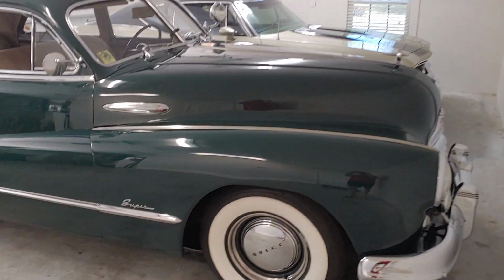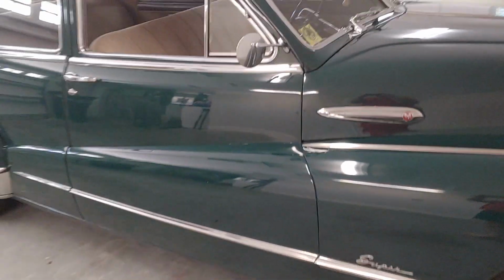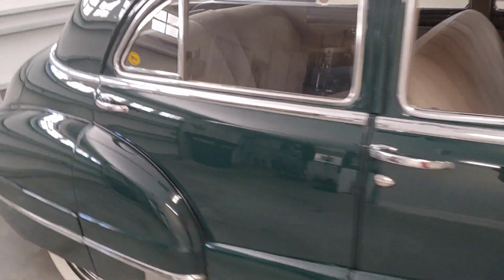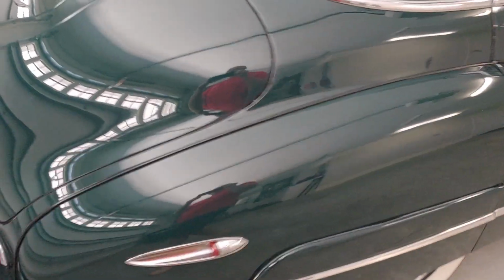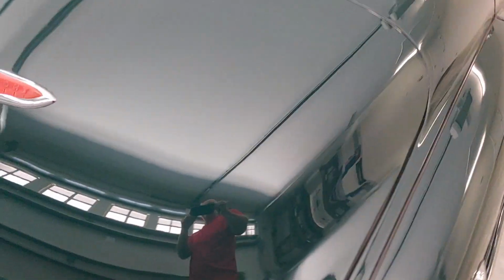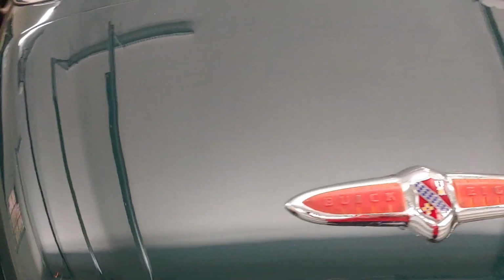This is Patrick from Pals Ocala Auto Repair, and I'm here today with my 48 Buick. It's a 1948 Buick Super 50, and it is super. The paint on this car is about 35 years old.